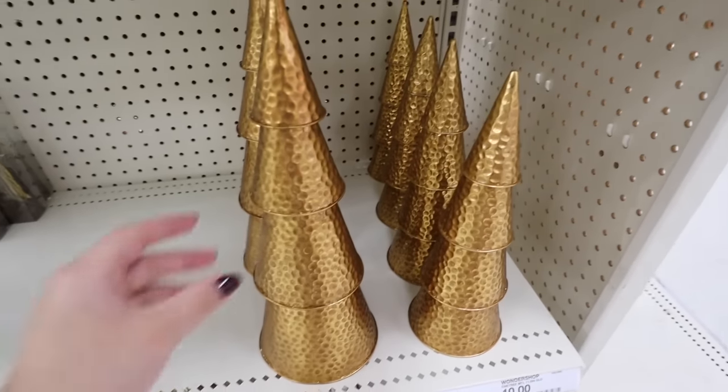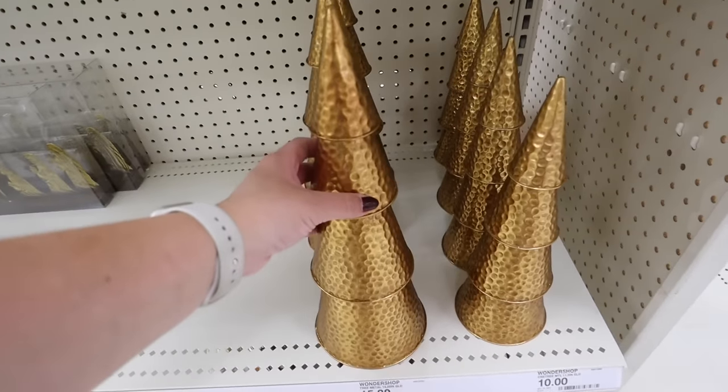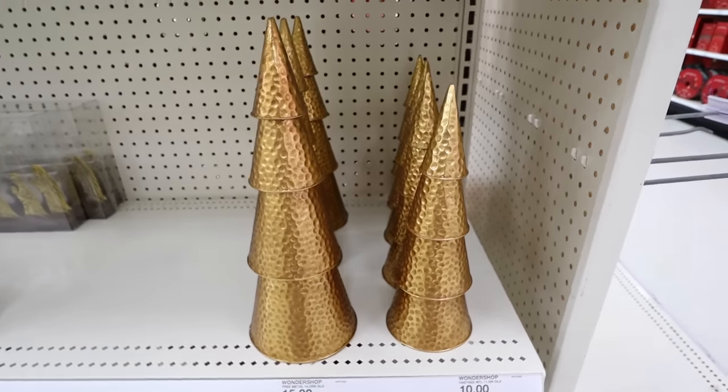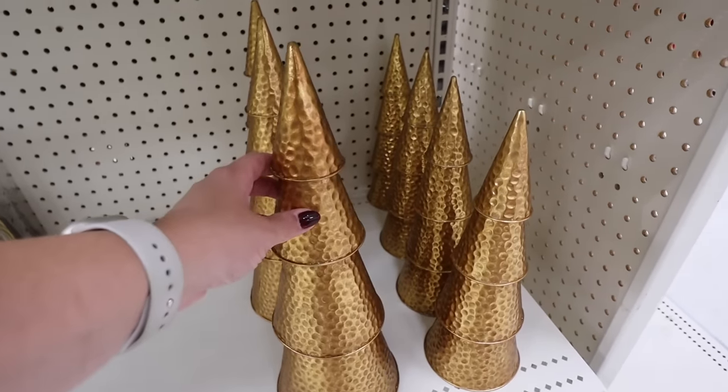These hammered trees are really beautiful. They are that same really warm gold. Come in two different sizes. Here's the bigger size for $15 and the smaller size for $10. If you love to do the warm gold, you will love these, and I love the hammered metal look.